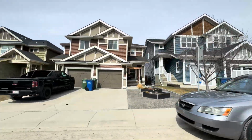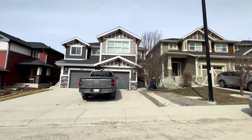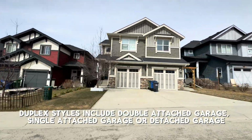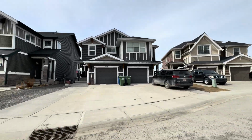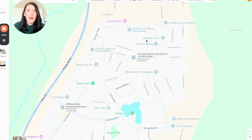Then we're going to move up into the duplexes. So there's some with a double front attached garage and then some with a laneway as well. And we're going to find quite a few of those over on Sunrise Common. There's quite a few on Sunrise View that have a gorgeous view off of Highway 22 there, like I mentioned before. And then tons over here that are newer. You can think like 2019, 2020 plus. So Sunset has a really good mix on ages of homes, which is really great.